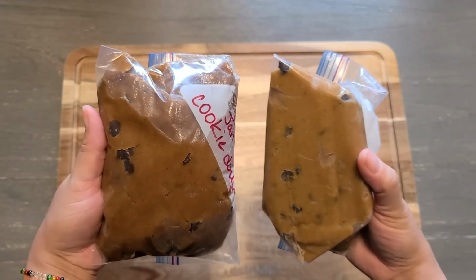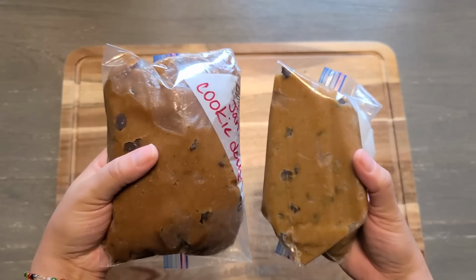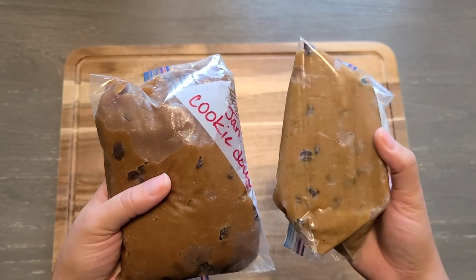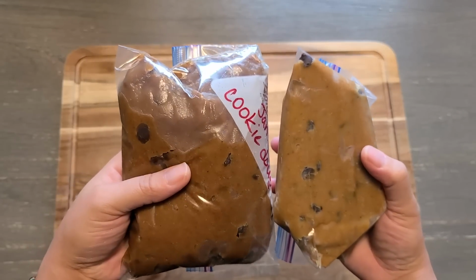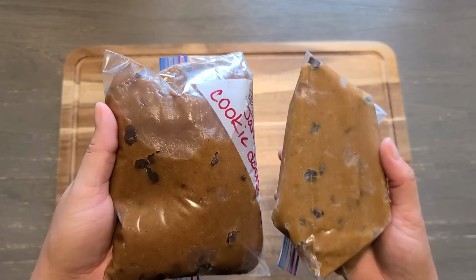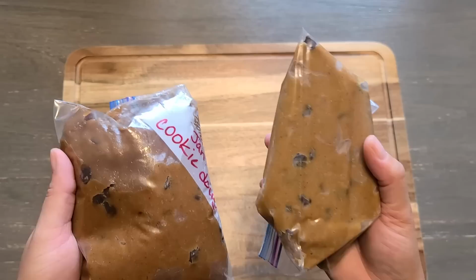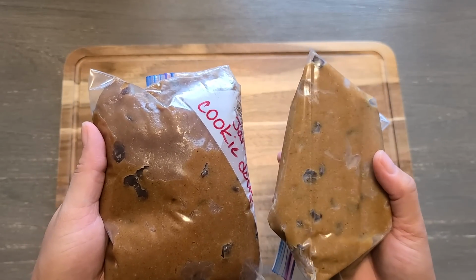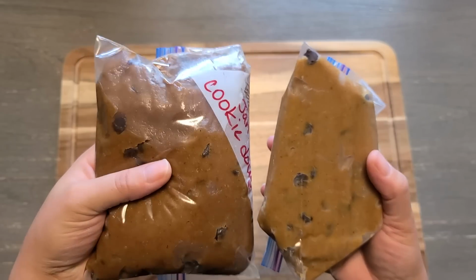And in comparison, this is what the two look like. This is looking like more cookie dough because I didn't squeeze this down as much as I did this one. And the color looks different because this is hard and this is soft. But yeah, I've got my cookie doughs ready. I'm just gonna bake this in the oven into little balls on 350 for about 12 minutes and it'll be perfection.